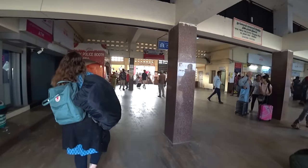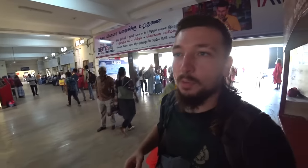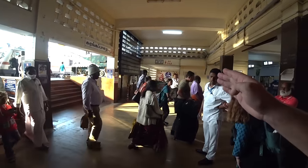Right, here we go. Very curious how this will be. It looks quite busy. You can see over there you can buy all your tickets. Now, we actually have bought a ticket. You can do it on the Indian Rail website app. And it was like 100, 150 rupees for this 6-hour train. We're in the lowest reserve class. We'll see how it is. So that's platform 2, 3.